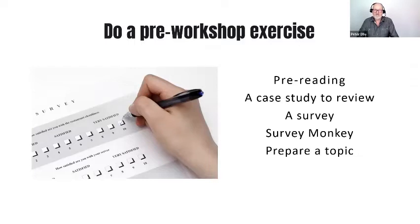Send out a case study. If your particular line of work is maybe around financial planning, around social housing, around mental health and mental well-being, send out a case study to review.